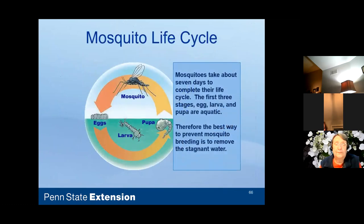mosquitoes take about 7 days to complete their life cycle. The first three stages, the eggs, the larva called a wiggler, and the pupa that looks like a chubby comma, are aquatic. They have to be in the water. Remember, we're not building a pond. We're building a rain garden that's going to hold the water so it can infiltrate into the soil, and it's not going to have water in it in 3 days. So mosquitoes aren't a problem. Oh, well, are you sure? Yeah.